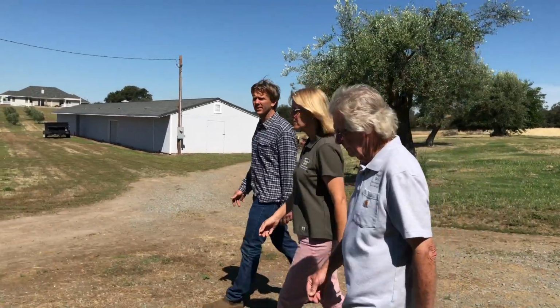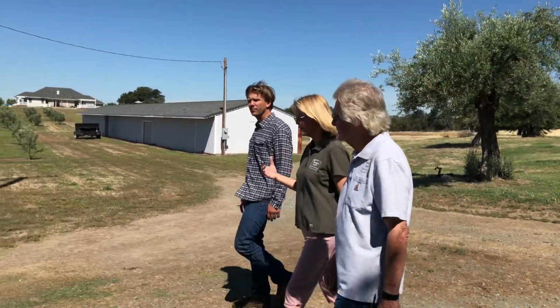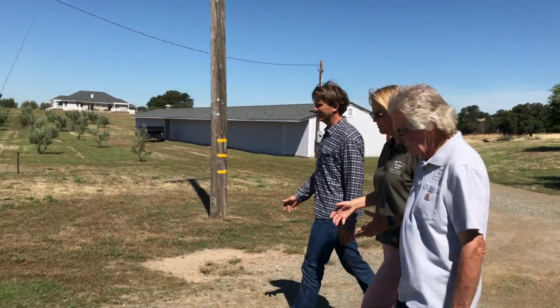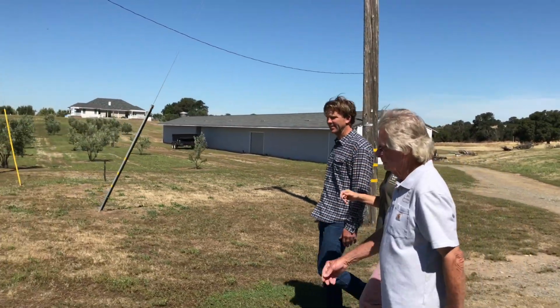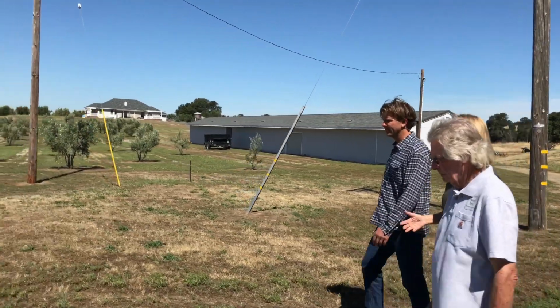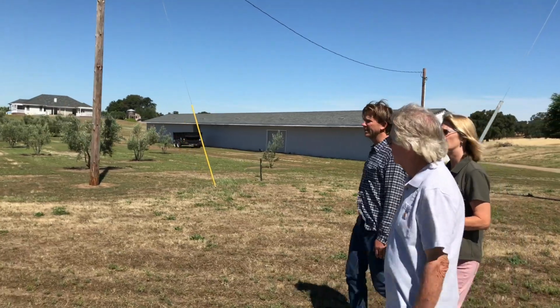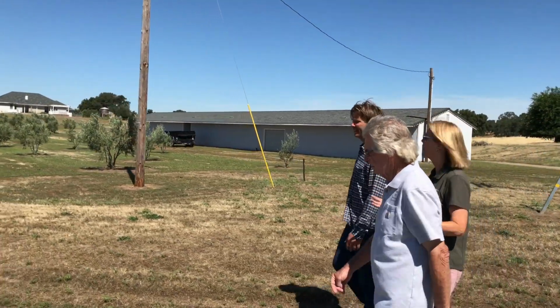About 10, 12 years ago, olive oil started becoming very popular in California and the United States. Before that, it was more of a European thing. But as it's really grown in popularity, a lot of people have older orchards like we do, and they're all restoring them and making great olive oil with them.